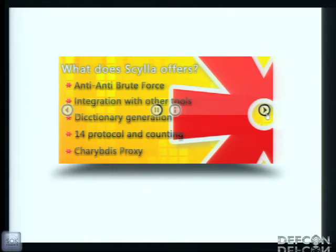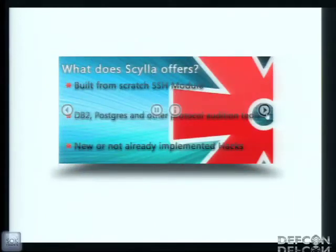In this tool, we have a lot of protocols. One of them is SSH2. It was a big pain in the ass to code, building a version from scratch for this implementation. It's very fast, at least 40 tries per second in the worst scenario. And we have a demonstration.